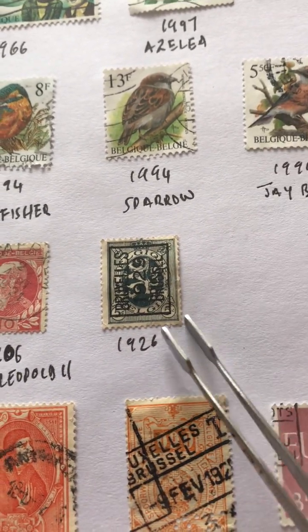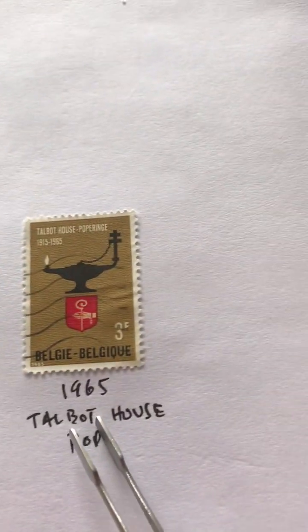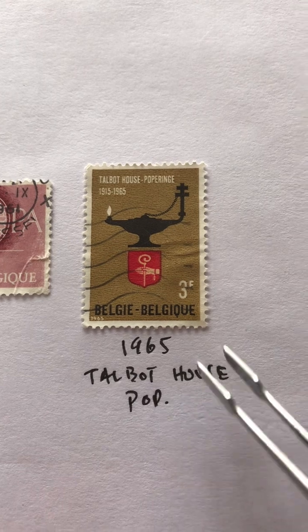1906. Again, these older stamps as I've run out of room over the leaf. Bigger stamps I tend to keep together as well. And Talbot House, I've been there in Poperinge.